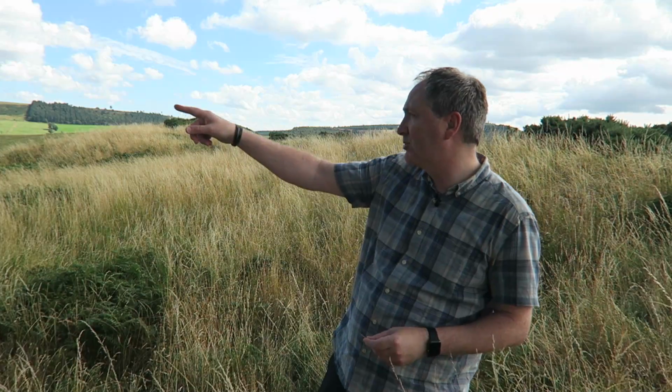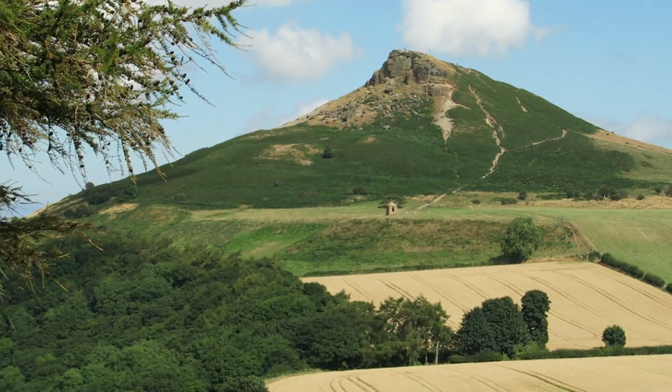Well, I've come up now to one of the more familiar viewpoints of Roseberry Topping. So familiar, in fact, that I think I can see tripod holes in the ground over there. And if I just squint, I think I can see a copyright symbol on the edge of the hill there. But anyway, I'm going to do my own version of this viewpoint with the trees.